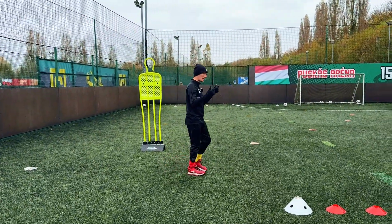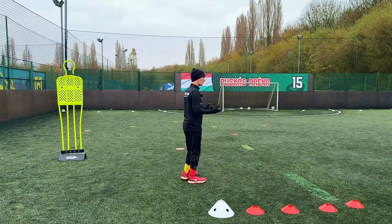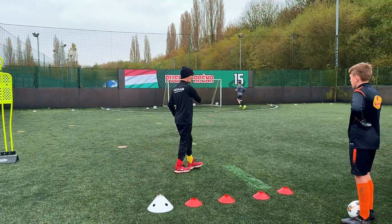So a clever player knows that the speed and the momentum of the ball affects where I aim. But it's even more important now because the ball is coming from right to left. As I hit it, I've got to allow for that ball to move more in the air. Everyone got that?